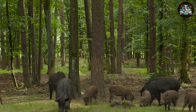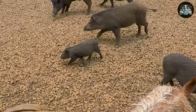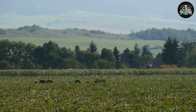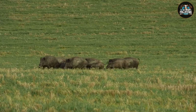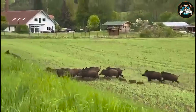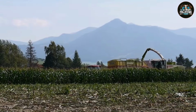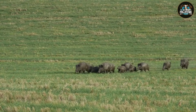In recent years, wild boar farming has emerged as a unique and increasingly popular practice, drawing interest for its economic benefits and ecological potential. Unlike their wild counterparts, which are often seen as destructive pests due to their impact on crops and natural habitats, farmed wild boars are carefully managed to harness their value rather than their challenges.